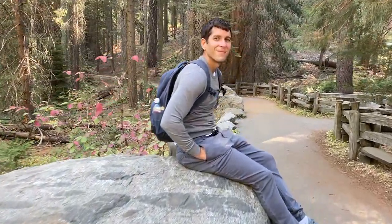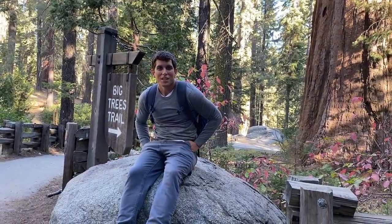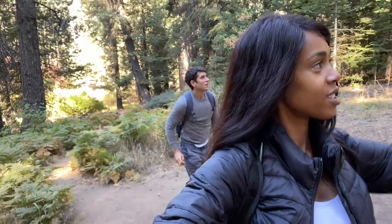We're at Big Trees Trail. You look so cute. Biggest trees in the world, y'all. We're hiking from the Giant Forest Museum to the General Sherman tree, about 3 miles total.